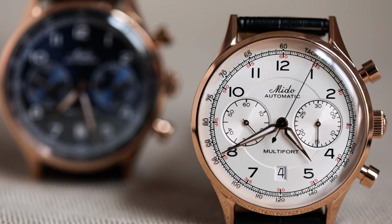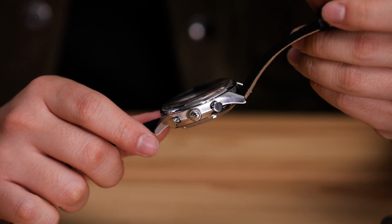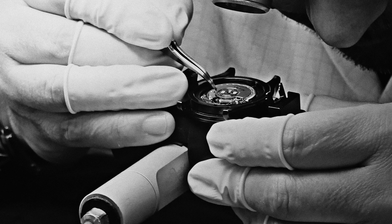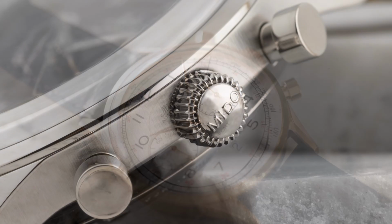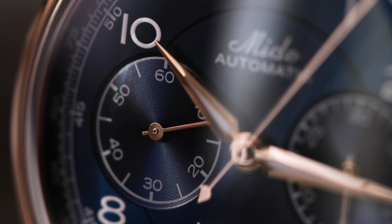And the best part, prices start at just $2,160. For that price, you not only get a Swiss-made mechanical chronograph, but you're also able to enjoy the latest evolution of a design lineage that extends back to the 1930s. That's close to a century of history. And thanks to Mido, the Multifort Patrimony Chronograph is one of the best-looking chronographs in the brand's long past.